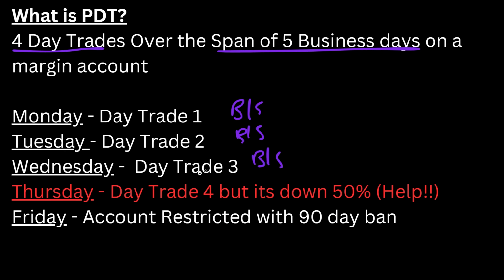On Thursday, if you buy and sell on Thursday, picture this: you bought a bunch of contracts and the contracts go against you and you're down 50%. You cannot sell without getting a PDT restriction. Okay, so that means you're going to have to hold those contracts and basically bag yourself. Now, if you decided to forego any of the warnings in the brokerage account and you sell anyway for a loss, you will be restricted for 90 days on that margin account and you will not be able to trade for 90 days. This is why PDT is bad.